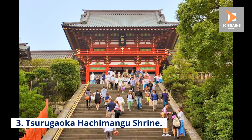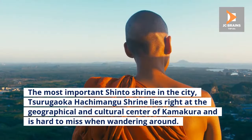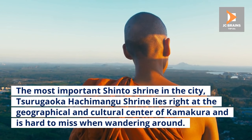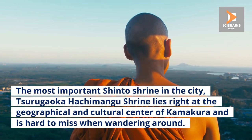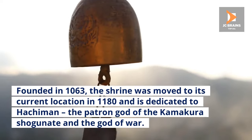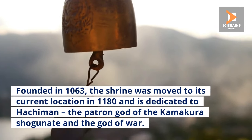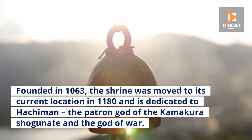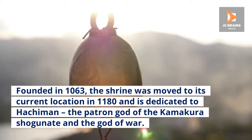3. Tsurugaoka Hachimangu Shrine. The most important Shinto shrine in the city, Tsurugaoka Hachimangu Shrine lies right at the geographical and cultural center of Kamakura and is hard to miss when wandering around. Founded in 1063, the shrine was moved to its current location in 1180 and is dedicated to Hachimangu, the patron god of the Kamakura shogunate and the god of war.